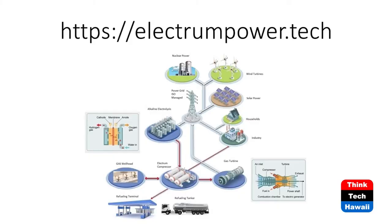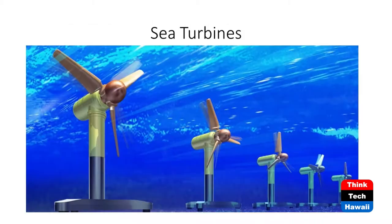Can do, Stan. So go ahead and show slide number one, please. So I'm just doing a pitch for the company and just to make sure I do that. So let's go ahead and go to slide number two. And so this is just simply a graphic model of what we're talking about. And these are sea turbines. These are turbines that are underneath the water.